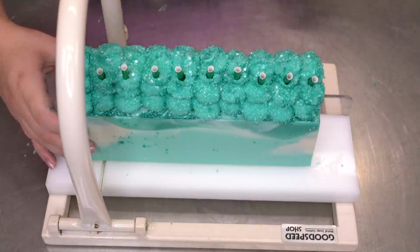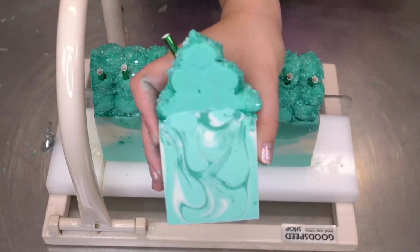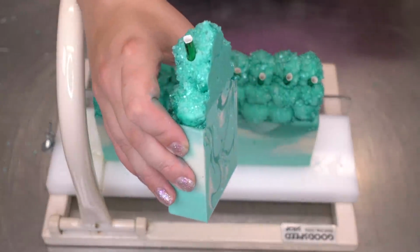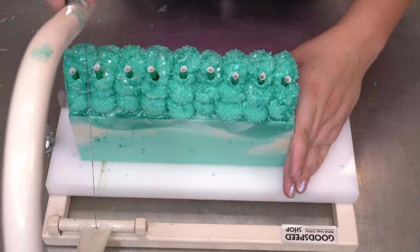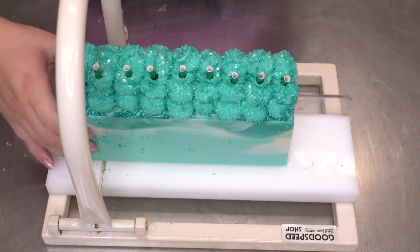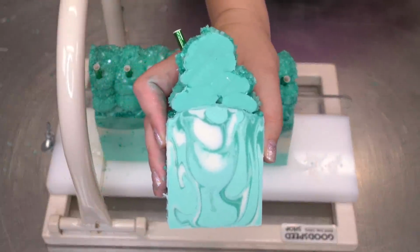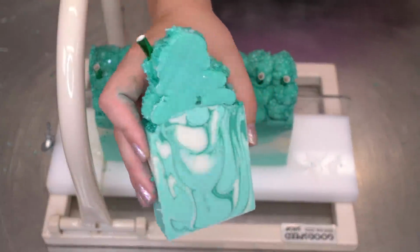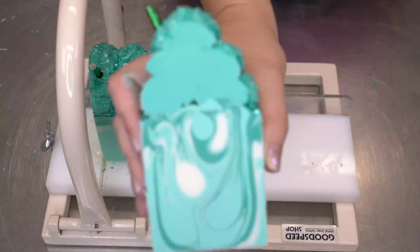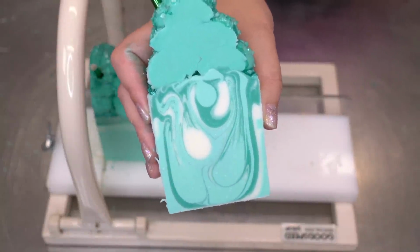What does it look like? Yes, I love it. I am definitely making a mess out of this. The salt is kind of going everywhere, but I could not possibly be more pleased. This one is my favorite. Look at that frosting on top. It looks like a real drink.